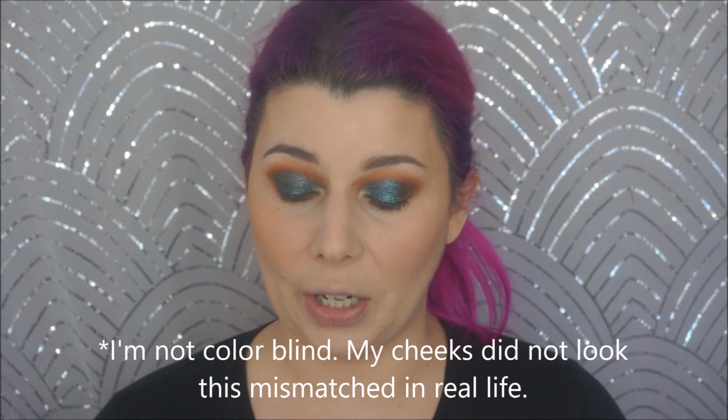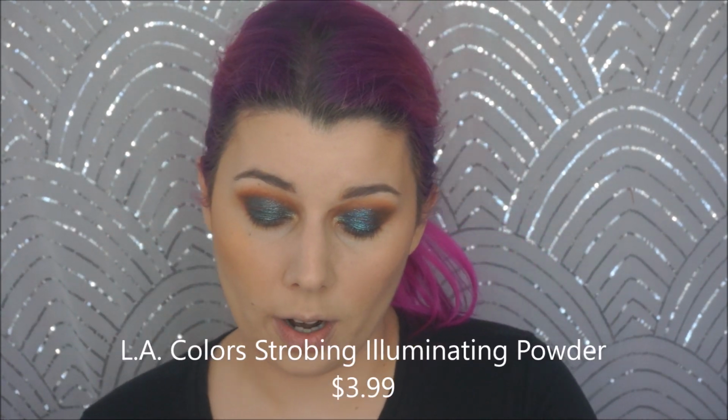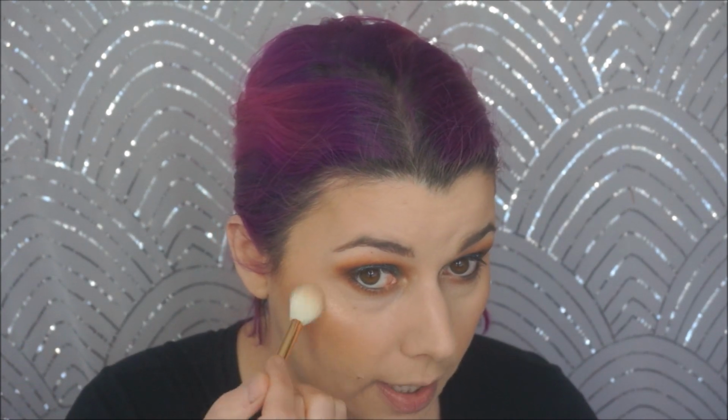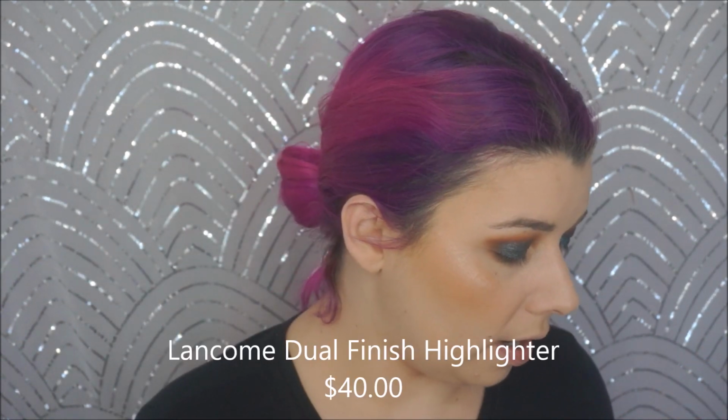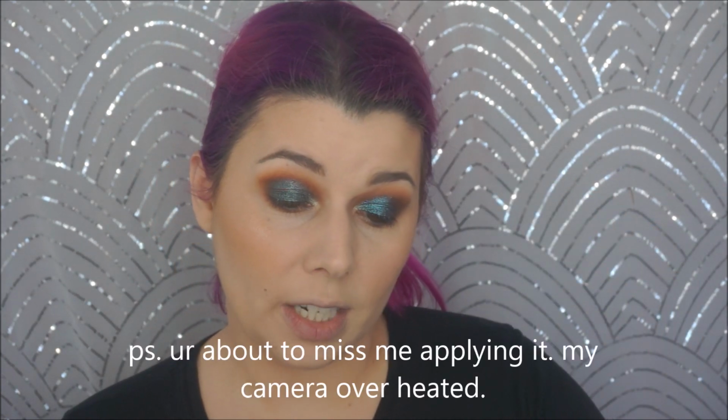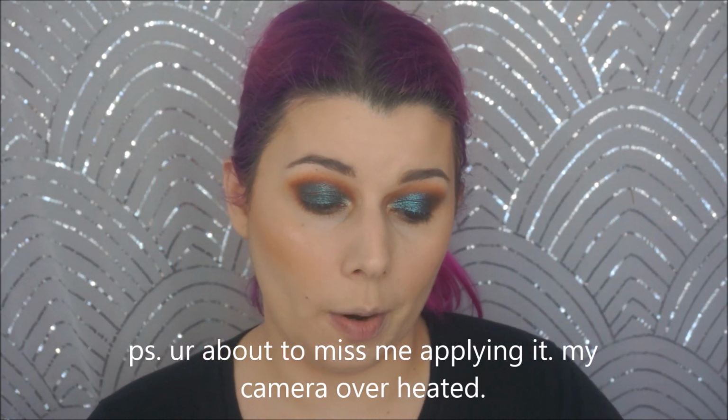All right, and now we're gonna go in with highlighter, and we have the LA Colors Strobing Illuminator in Champagne for the affordable side. I was going to use one of my jelly highlighters because they're just my favorite lately, but I've been using them like crazy, so I figured I'd switch it up. And this is, like I said, my most affordable. And for my expensive side, I'm gonna use my Lancome Dual Finish Multitasking Illuminating Powder in Shimmering Buff #1.